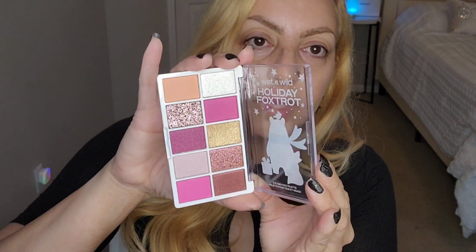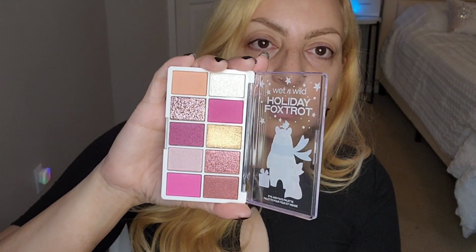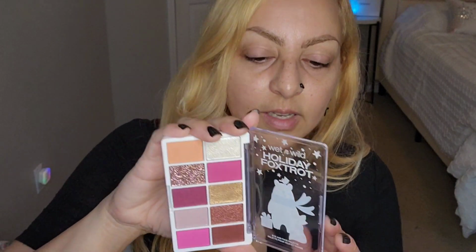I love Wet n Wild. Back many years ago, I used to collect almost all the shadows that they used to have, the trios, the quads, they had those bigger pans like these ones too. And this is the second one, the pinky one. I love this one so much. This is beautiful, guys.